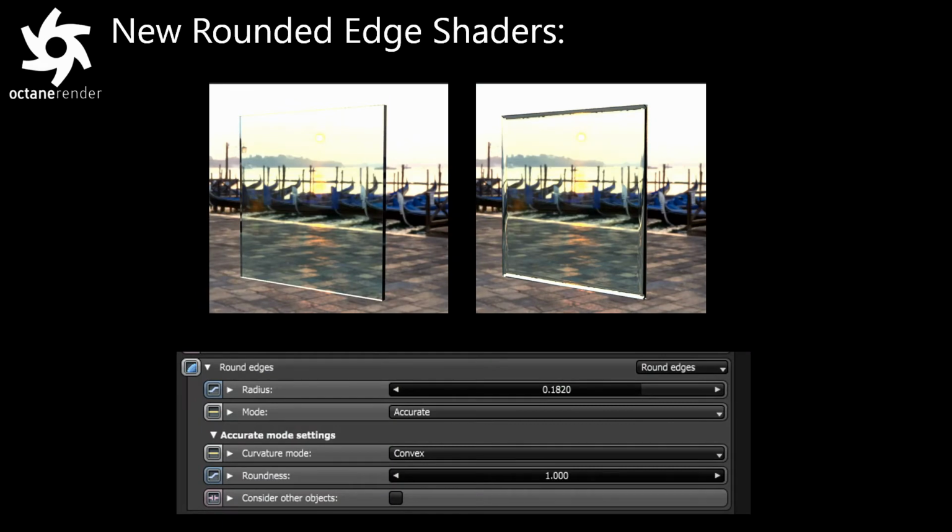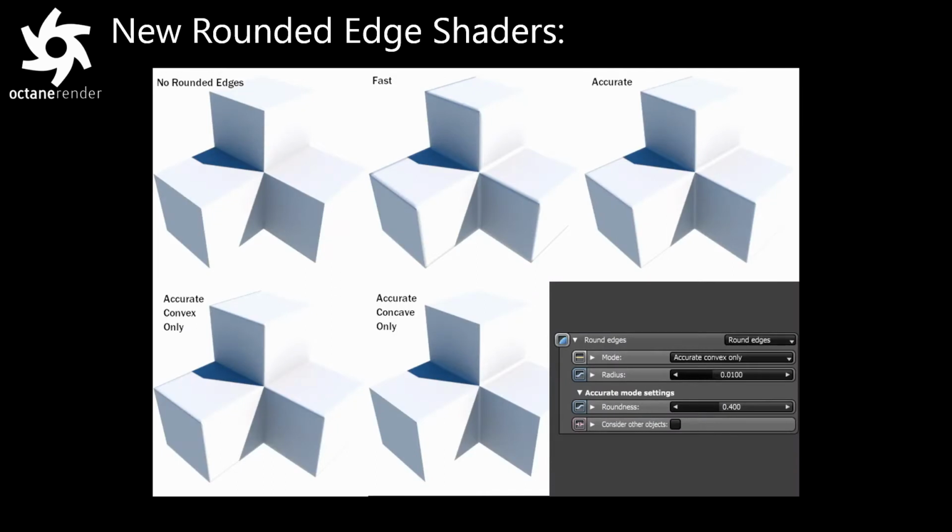We've also added NVIDIA's rounded edges shader system. And it is a big improvement over the very fast but not very accurate rounded edges system that we had in Octane 2018 and earlier. So that will be coming out shortly. And it's an awesome system. It allows you to do concave and convex rounded edges. You can also allow different objects to be collected in the rounded edges calculation.